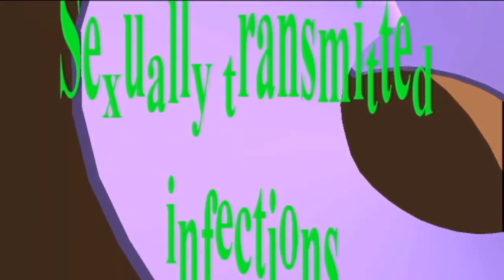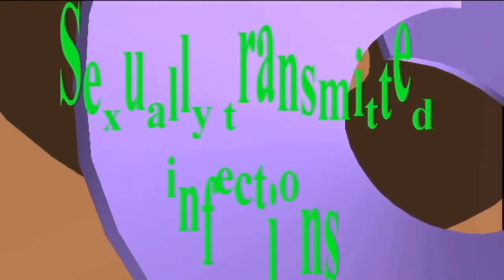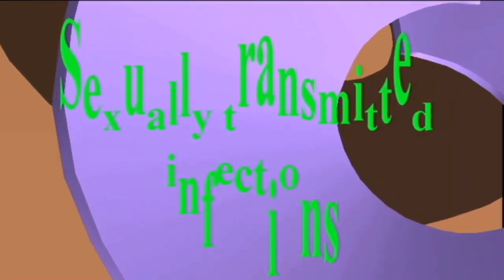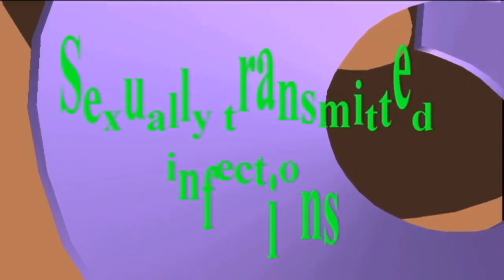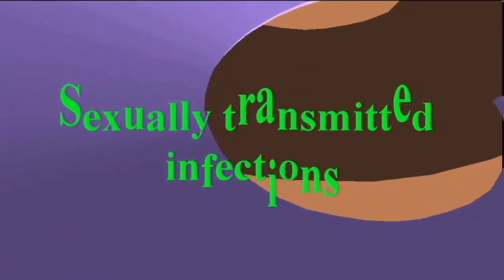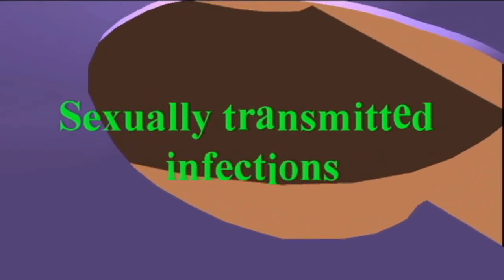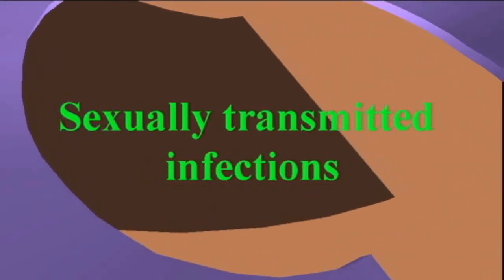Along with pelvic pain, other symptoms of STIs may include painful urination, bleeding between periods, and changes in vaginal discharge. Anyone experiencing these changes should see their doctor, who will be able to diagnose an STI and prescribe treatment, usually including antibiotics. It is also critical to inform sexual partners about the infection to prevent it from spreading.